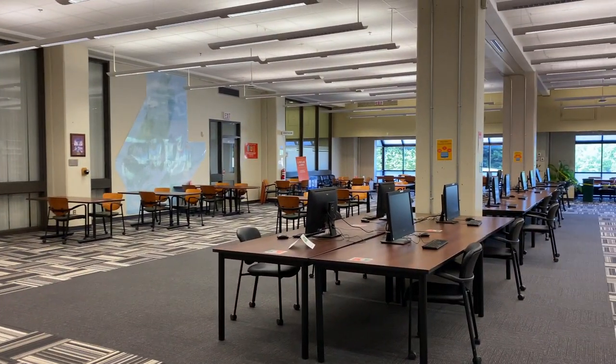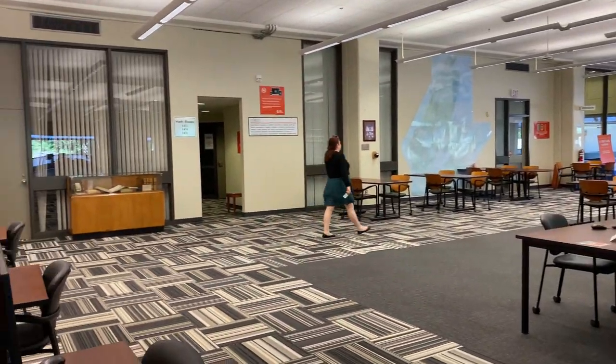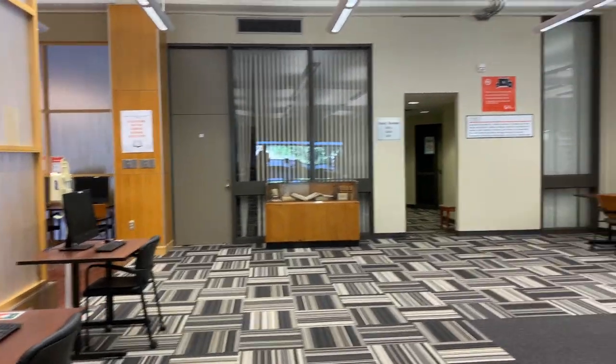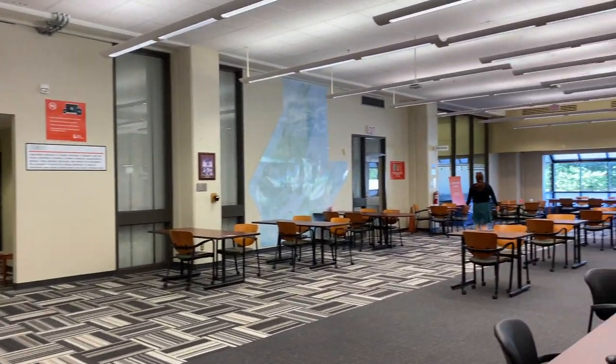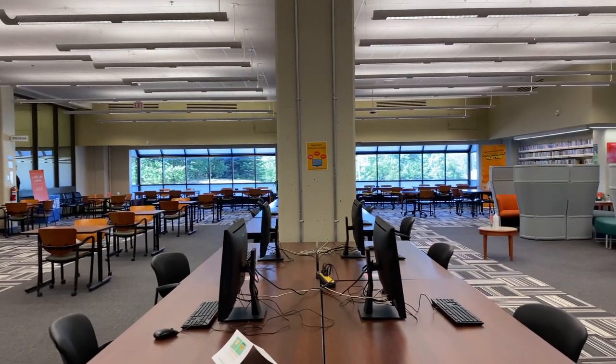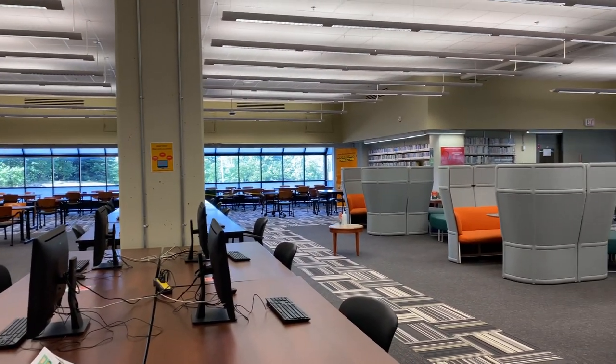Sometimes for me, when I used to go to the library as a student, it was because my dormitory was quite noisy, and the library was the only place where I could get some real peace and quiet.